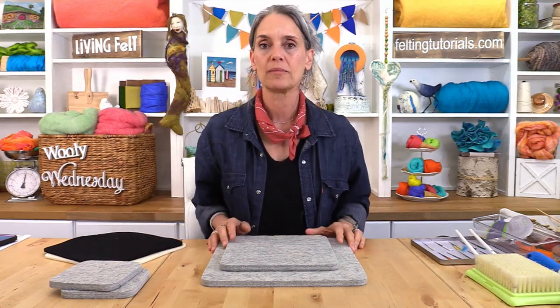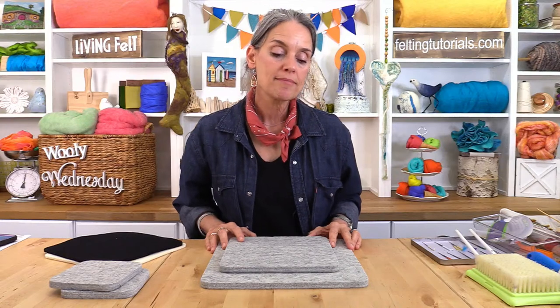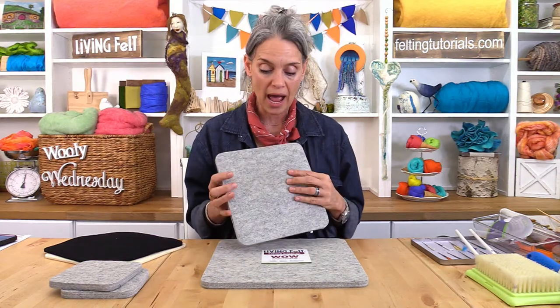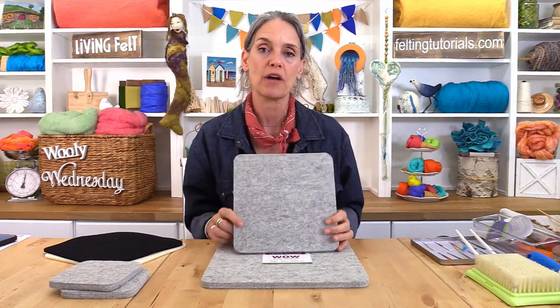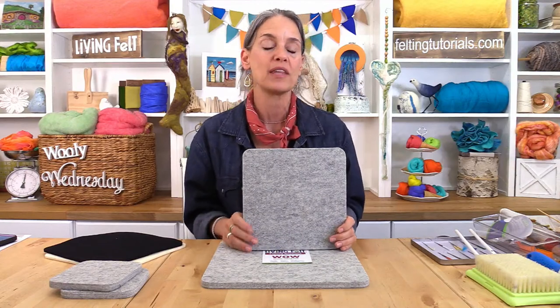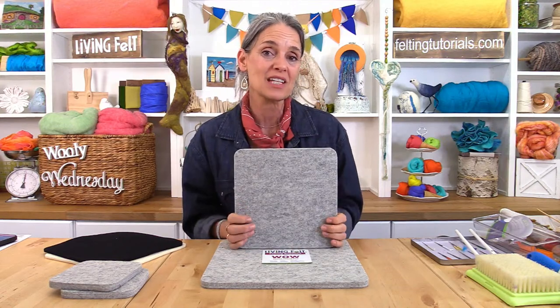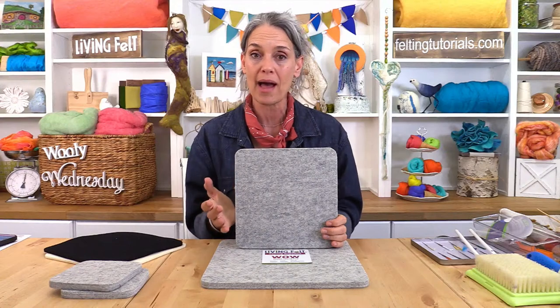How are the wow felt pads different from an ironing mat? Really, they're probably not. The wow felting pads are 100% wool. The one thing is that I have worked with the factory directly to make these for us, and I've tested them, and I know that they don't stink. So you can use them. One of the blessings of these is that you can use it as an ironing mat as well.